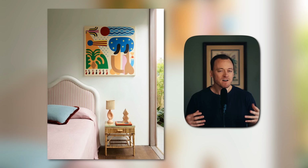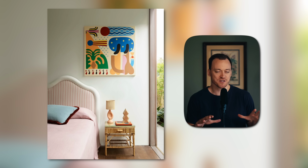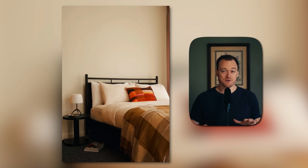Now, since we're talking about the bedroom, let's talk about what's happening on either side of the bed, because a lot of bedrooms technically have nightstands, but they're treated like accessories rather than structural elements of the room. One side has a table and the other side has nothing, or the nightstands are too small, too low, or too visually light that they don't add any weight to the bed at all. And when that happens, the bed stops feeling centered, even if it actually is.